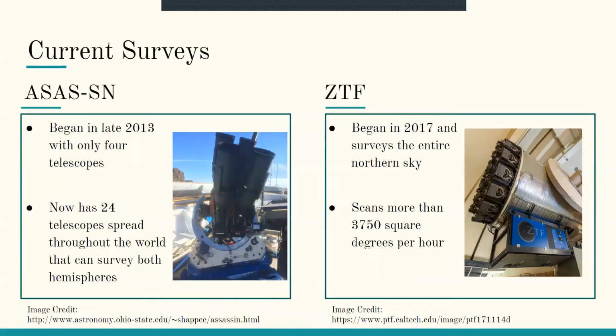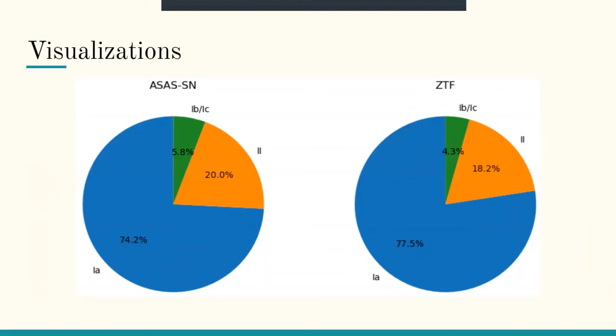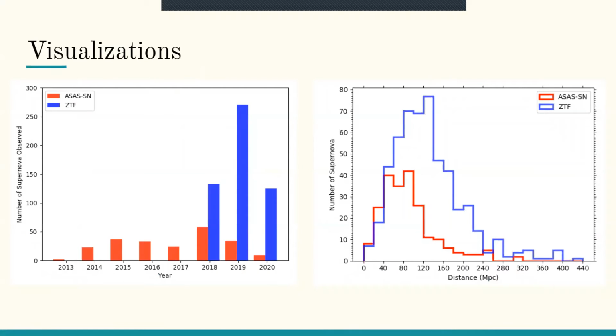For these surveys, we visualize data in several different ways to gauge the importance of various factors. The first visualization we created was a pie chart that shows what types of supernova these surveys found. Core collapse supernova are classified as types II, Ib, and Ic. And as you can see, about 1/3 of all supernova detected by ASAS-SN were core collapse, while the ZTF had slightly less than that.